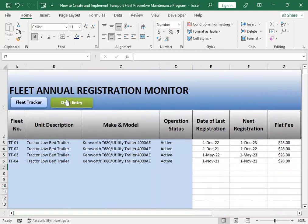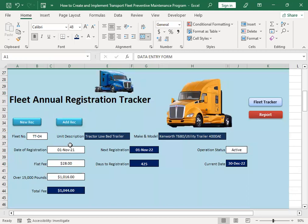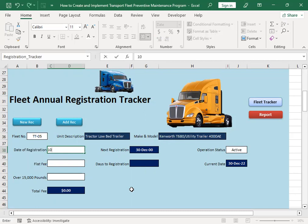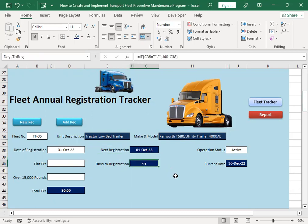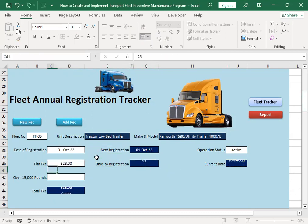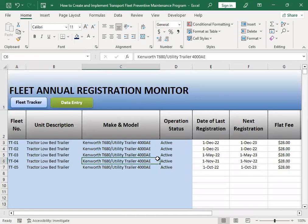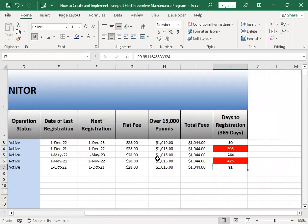Okay, just one more, and the lesson will be complete. So you just add a new record here, then TT05, and let's say the date of registration is 10/1/2022. So 91 days have lapsed. Okay, then $28, $1,016. Okay, then add record, then go to the report, see what happens. Okay, now it's still 91, so the red color has not appeared yet.